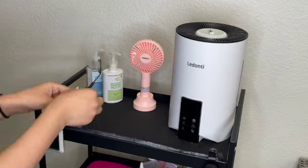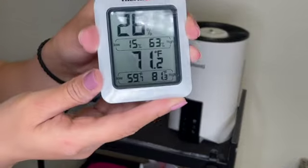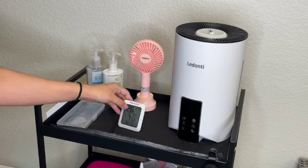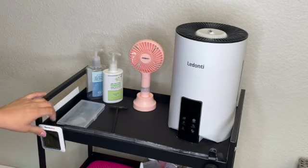I have my Dollhouse lash mirror and also a box with my glue stone, my hygrometer, which you can see it's pretty dry in the room. I like this one that has a little stand, so you can put it on your workstation or just close the stand and prop it up to your lash cart.